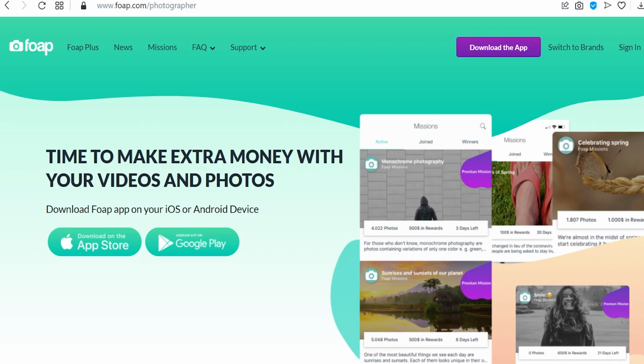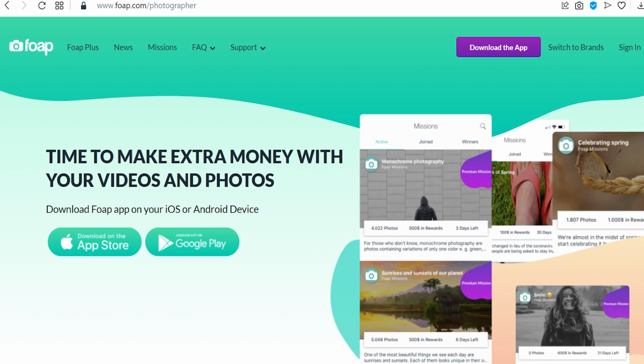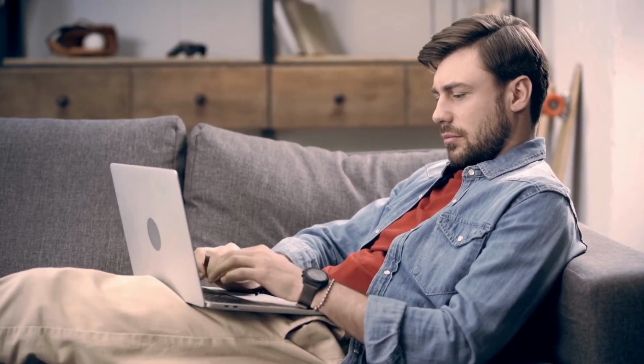In general, there are basically two groups of people on this website. The first group are companies and brands who are looking to buy different photos, and every single day there are hundreds and even thousands of people, brands, and companies that come to this website looking for different photos to purchase. And the second group are the sellers, the people who upload the photos, and that's exactly how we're going to be making money on this website.